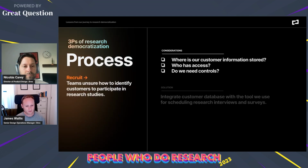So first of all, recruit. And again, things we've had to consider here are, firstly, where is our customer information stored? Secondly, who has access? And then thirdly, do we need controls? And by controls here, I mean, is there perhaps a need to restrict access in some cases? For example, might there be a need to check in with a relationship manager before communicating with a particular customer? There could be some landscape to understand there first.